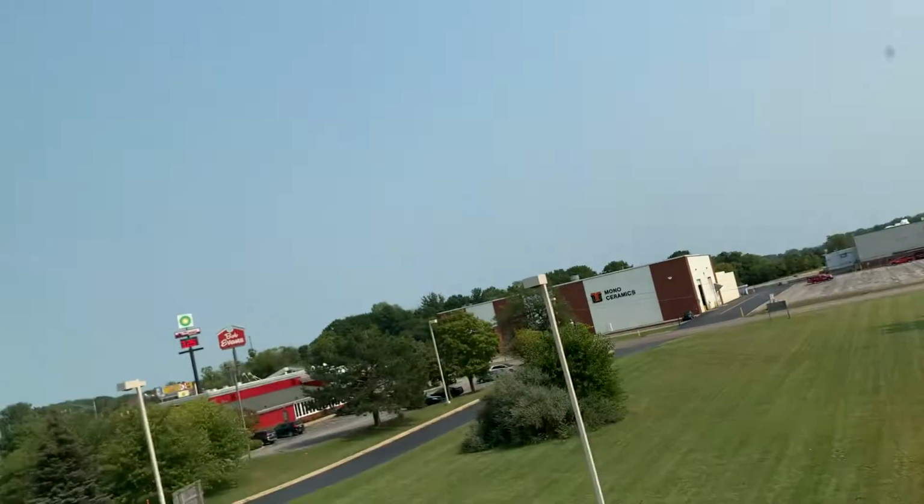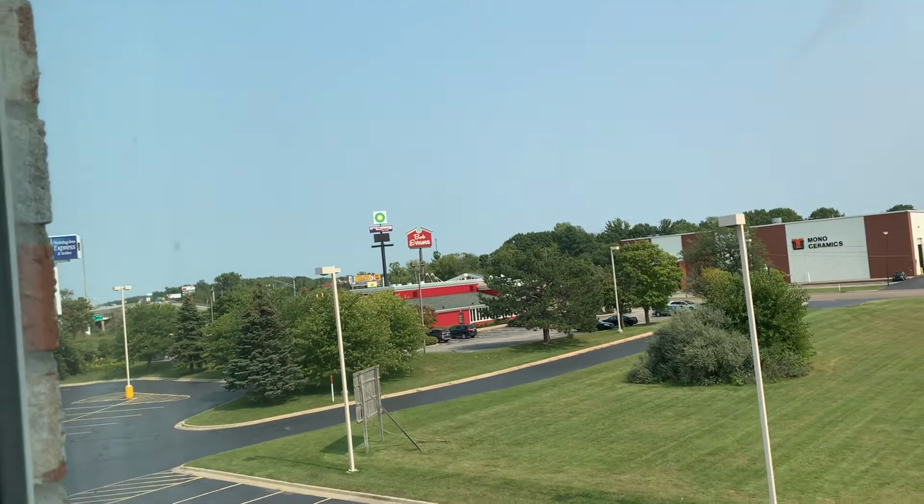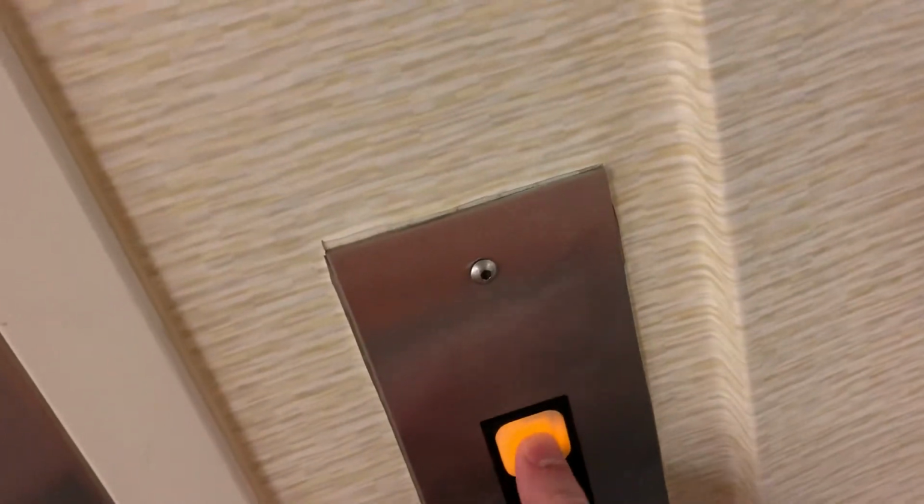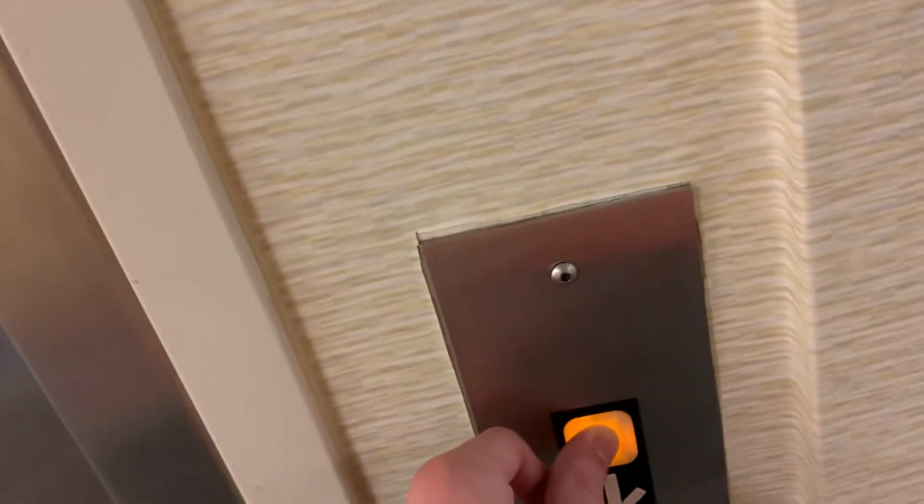Let's see the view out of this. There's a Bob Evans and a BP gas station. This thing is pretty bad. Can you just hear that? Creepy. This could be the worst elevator I filmed at the Holiday Inn Express so far.